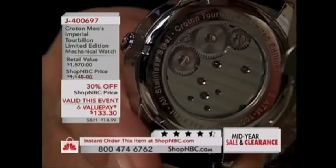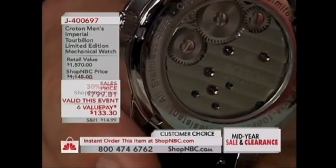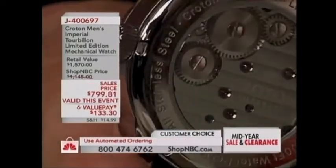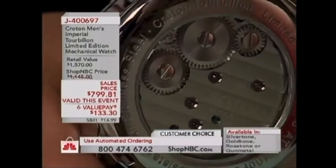Bring this watch home, put it on your wrist, take it off your wrist, explore it. It's science, it's art, it's a collector's item. I cannot encourage you enough to pick up this watch.